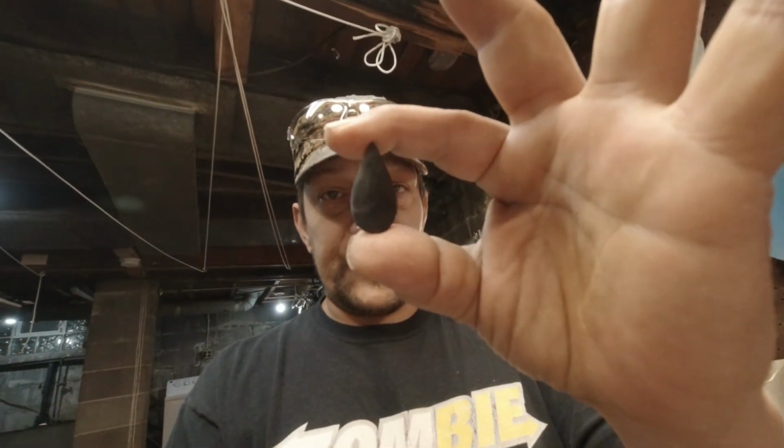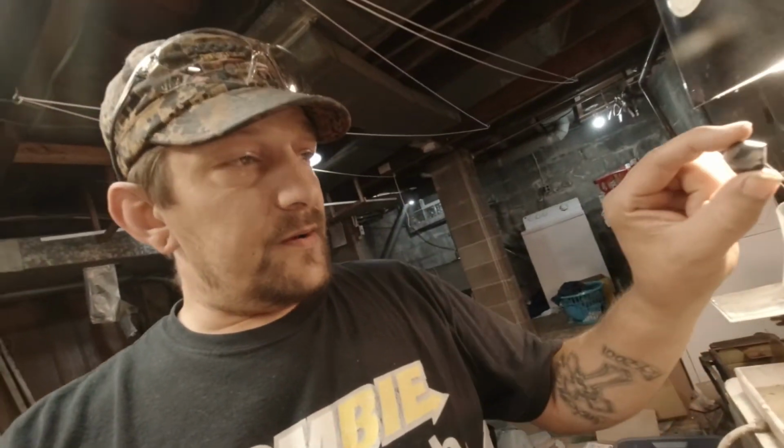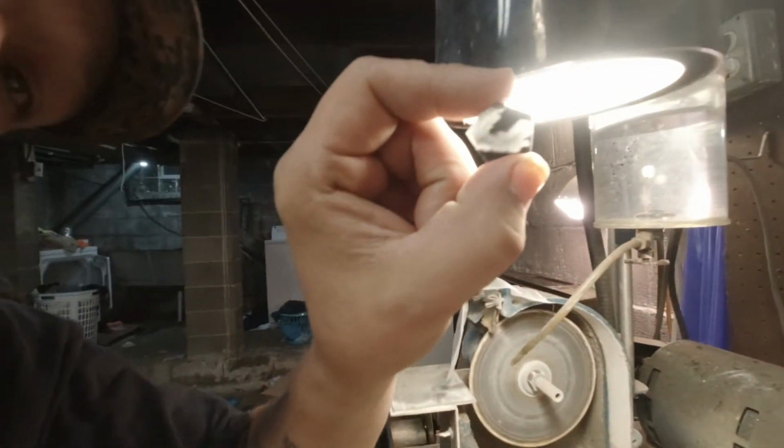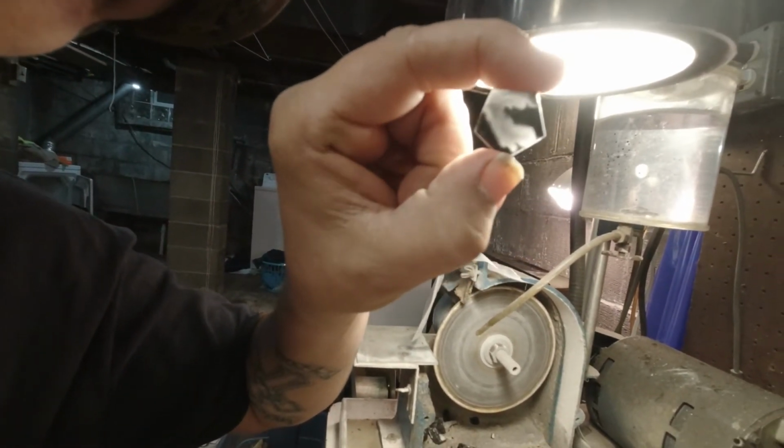This one, the teardrop, is turning out real nice. Little pentagon is turning out really pretty. The pentagon actually doesn't have any of the mahogany in it, but you backlight it. Don't know how well you're going to be able to see, but you can see through the majority of it.